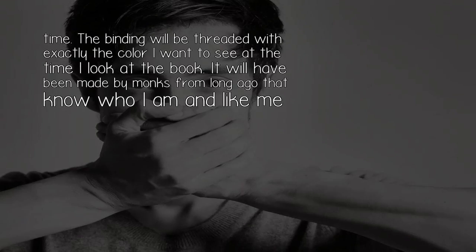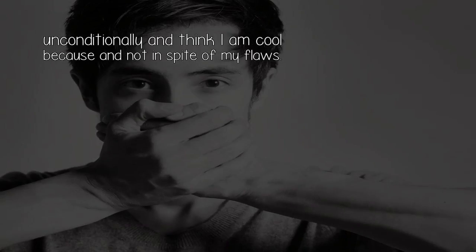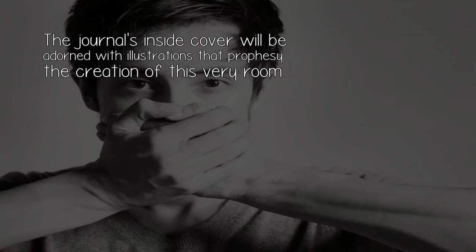The binding will be threaded with exactly the color I want to see at the time I look at the book. It will have been made by monks from long ago that know who I am and like me unconditionally and think I am cool because of, and not in spite of, my flaws. The journal's inside cover will be adorned with illustrations that prophesy the creation of this very room.